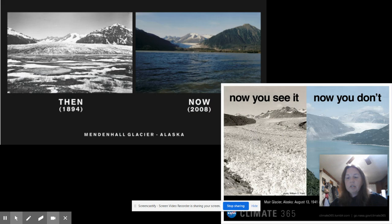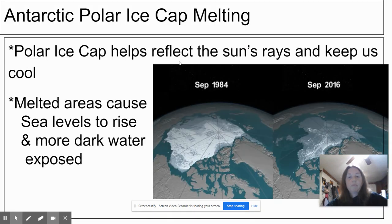These two are also from glaciers in Alaska. You see, just 100 years went by and we're seeing a huge difference. I mean, these are glaciers that were there for thousands of years and they hadn't moved. And now they're just almost all gone. There's another place in Montana called Glacier National Park. They had about 150 glaciers and they're down to about 25 now. That area has seen some really drastic change in the last 60 years.